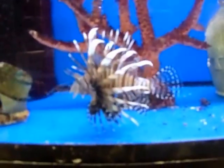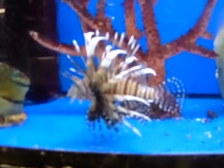Alright, so I'm gonna show you guys the aquatic section. This is nice, and the name of the place is Best in Pets. This is the large aquatic section right here. They have a large freshwater, but also a nice large saltwater section. You even have lionfish.